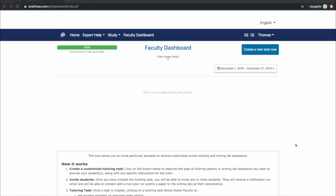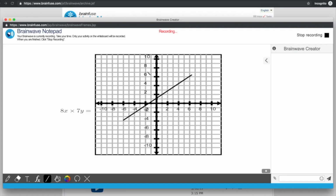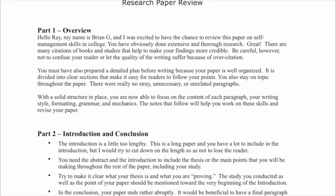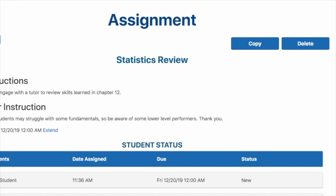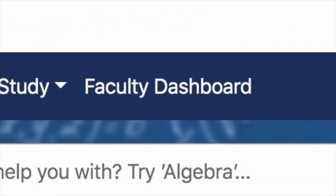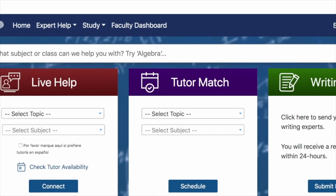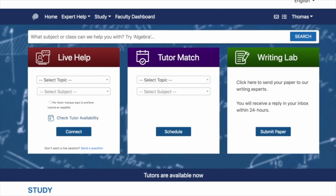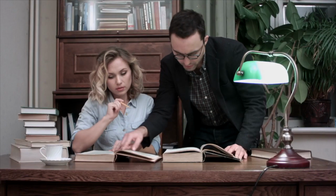Once a student receives a tutoring task, faculty can track what takes place. A video of the session can be watched or the writing lab submission can be viewed. In addition, faculty has the option to copy tasks to use at any time in the future. The Faculty Dashboard is a powerful tool that gives those on the front line the ability to reach out to at-risk students and introduce them to all the academic resources both online and on campus.